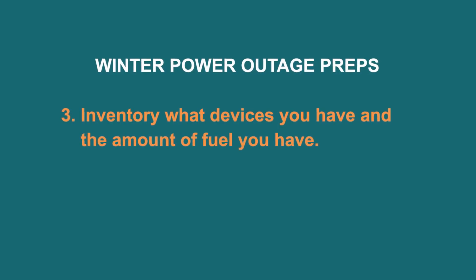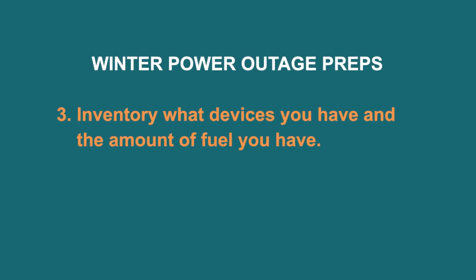Number 3 is to inventory what you have and the amount of fuel that you have. This Vesta is one of my number 1 recommendations, especially if you live in an apartment or have any type of challenges with alternative heating. This is really good, but it doesn't work if you don't have the fuel. So inventory which devices you have and the amount of fuel, and make sure you have enough to reach your goal.